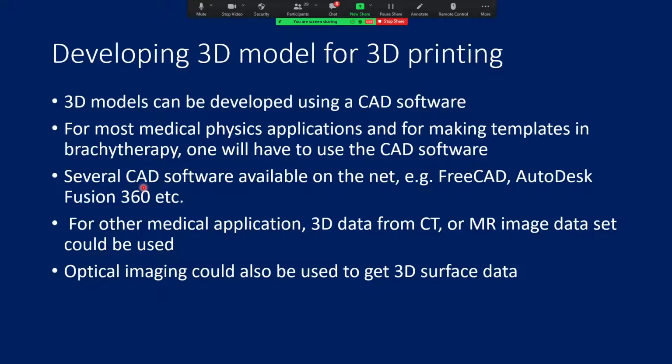And several CAD software packages are available. Some of them are free, like FreeCAD, which you can use. I'm using something called Autodesk Fusion 360, which is partially free, and it works on a cloud, and I find it to be very comfortable. I may switch over to FreeCAD, but I'm just exploring both now.